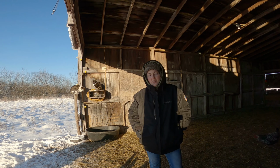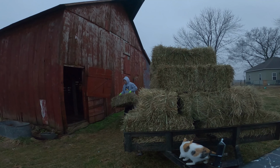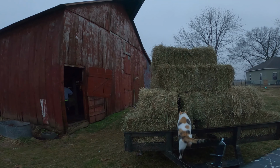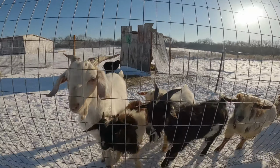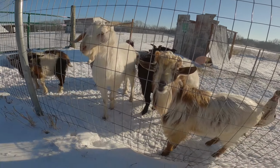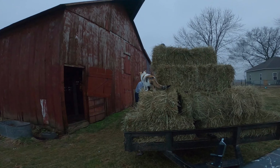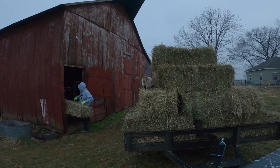So how much does it cost to feed a goat? If you're looking for a straight answer, I can't give you one. We currently have 14 goats. They're all different shapes and sizes. So this is just going to be kind of a breakdown of what I have to do, and then maybe it'll show you what you would have to do. Either way, it'll give you some kind of idea.